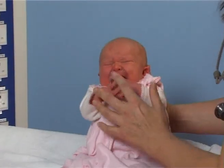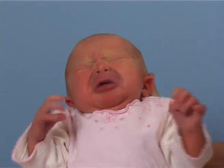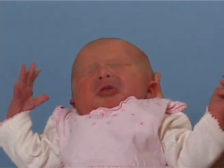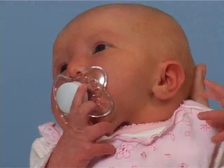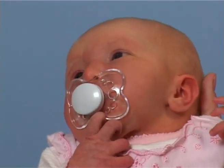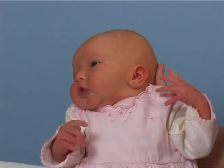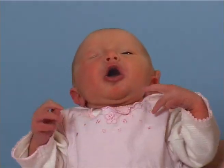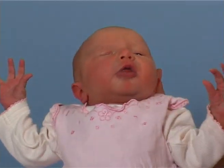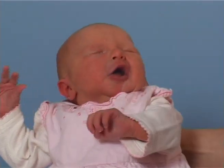From this examination, information has been gathered that identifies that this baby is showing normal newborn neurological behaviour. She's turning to light and sucking forcefully on a dummy. She is showing normal symmetrical movement and normal tone. The examiner is able to reassure her parents that she is a normal baby.